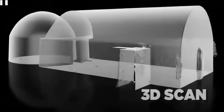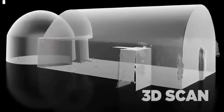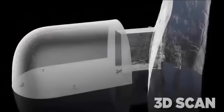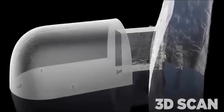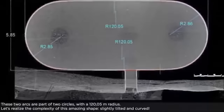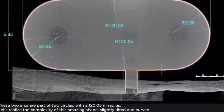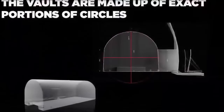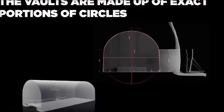Perfect 180-degree curvatures on the roofs, perfect 90-degree angles on the doorways, perfectly flat floors, and perfectly vertical walls. The creation of the caves was simply perfect. We feel it is undeniable that whoever created these caves had in their possession incredibly advanced stone-cutting technologies. Yet, how this was done and with what are questions which we find hugely intriguing.